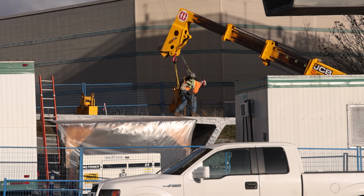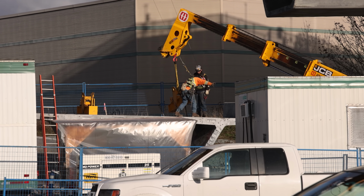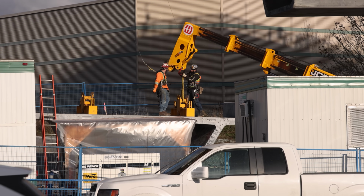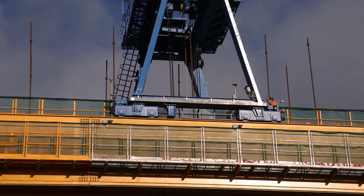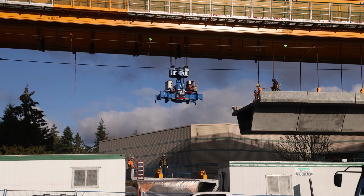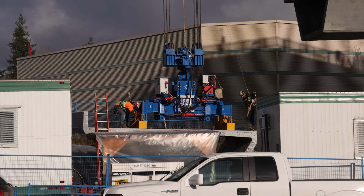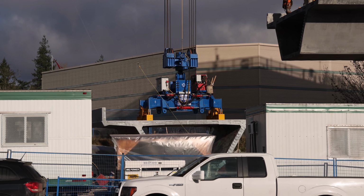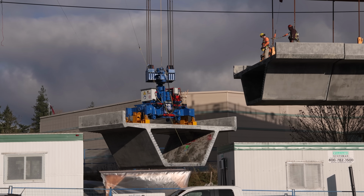First, workers who are tied to the gantry with safety lines climb on top of the segment to be lifted and install yellow lifting brackets to the segment. A telehandler helps lift them into place. Then, the trolley crane, which rides along on rails on top of the girders, lowers its lifting attachment. It's then guided into place and connected to the lifting brackets. Next, the workers climb down and the 28-ton segment is lifted. It's rotated 90 degrees to align with the other segments.